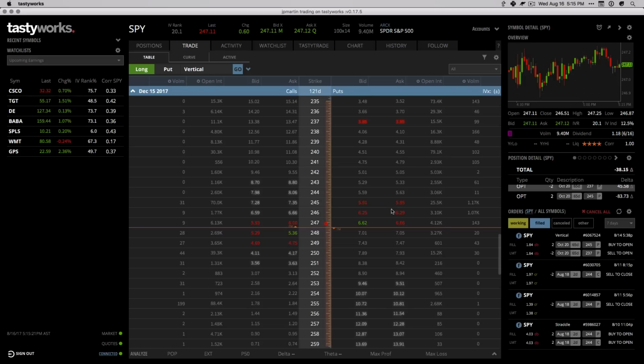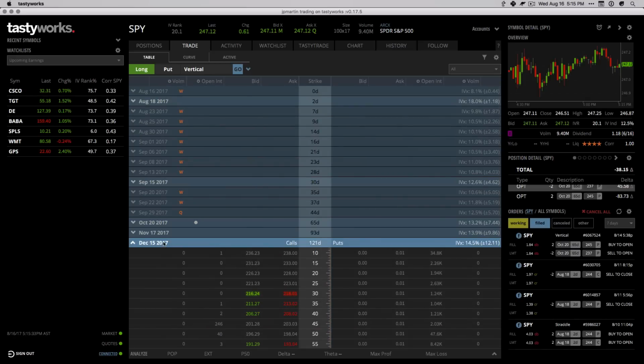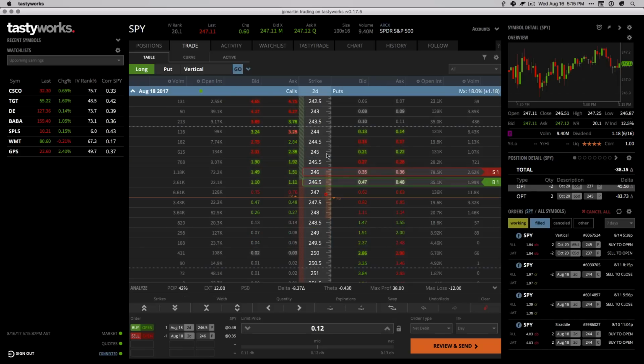Okay, let's do this one, December's. As you can see, the move is much larger here, and that's shown here, and it can also be shown in this orange section here. So that's a good idea. It gives you a good picture of the kind of trade that you're putting in place, and what kind of position you want to have.